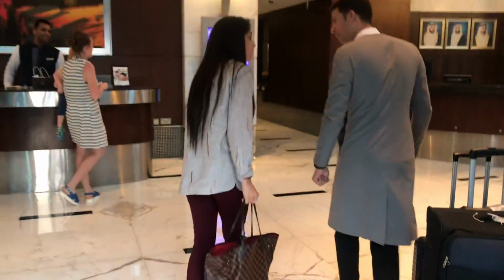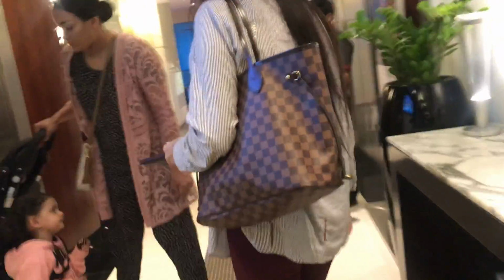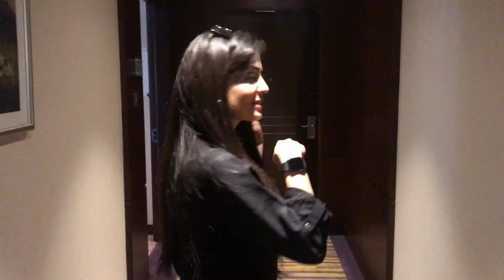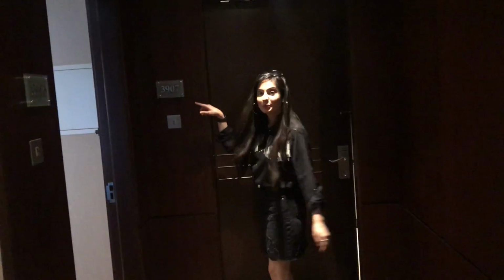You can choose out of 2 room facings, one towards the Sheikh Zayed Road, which we preferred, and the other towards Burj Khalifa. We stayed at the 39th floor and I would recommend you to stay above 30th floors if you want a breathtaking view. So we are on the 39th floor and this is the way towards our room. We are in room number 3907.